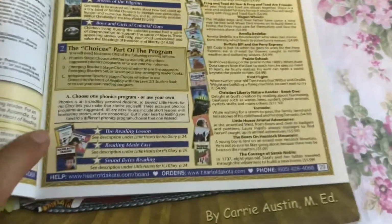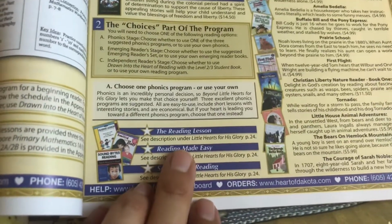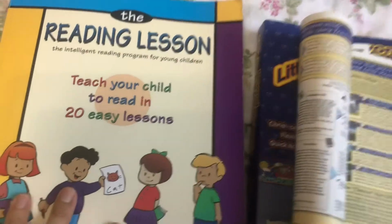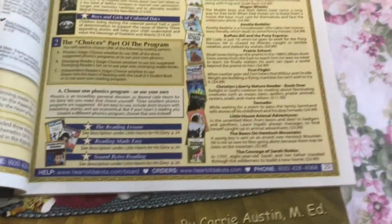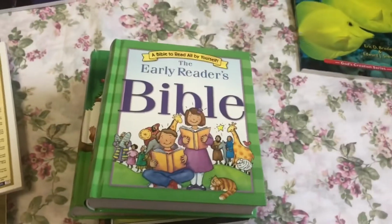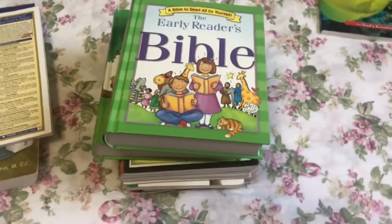So my son did the reading lesson this last year. So this was his phonics program, and we did this one. So now that he is done with phonics, he's going to be doing the Emerging Reader set. So these are the books that he's going to be reading himself. So this is his reading instruction.